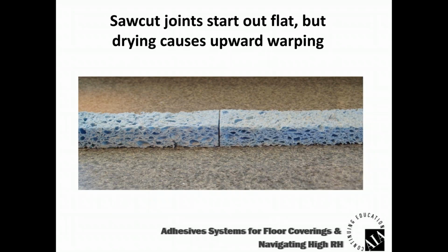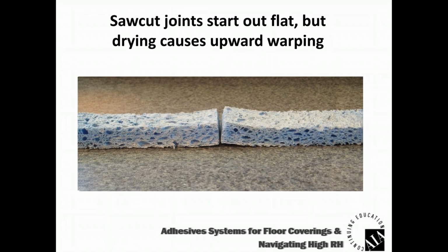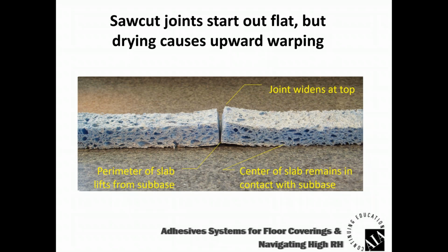So the next thing we did is we put two sponges together, simulating a joint in the concrete, as you see there. The sponges are totally wet, like fresh concrete, and we just let them dry. The moisture evaporates out of the top of the sponge, and when it's all said and done, the sponges curl, just like concrete curls. So what happens is, as you can see down here, at the base of the sub base where the joint of the concrete slabs are, it's curled up off the sub base. The joint at the top where the slabs meet, it's a lot wider open.